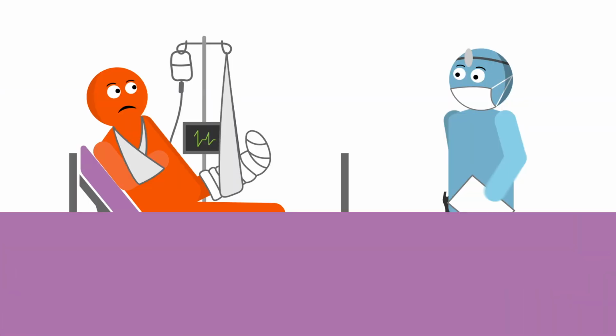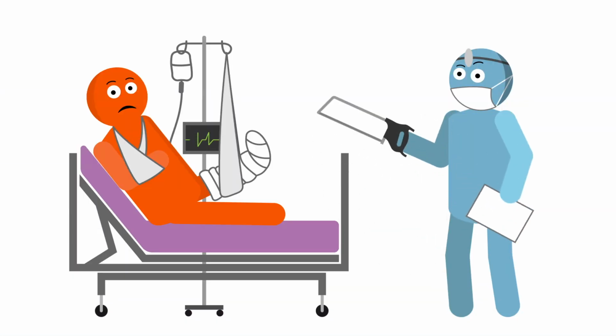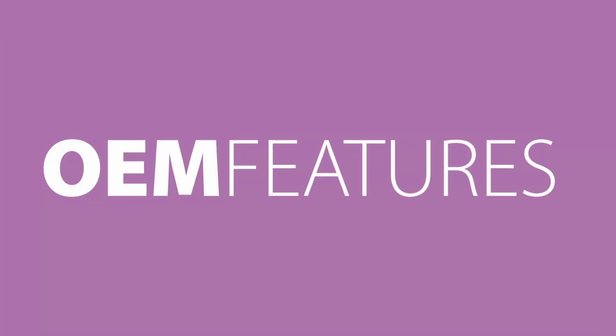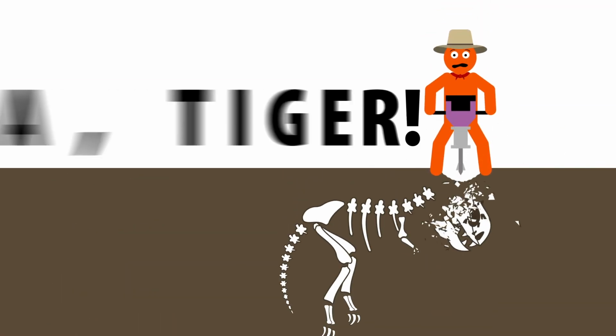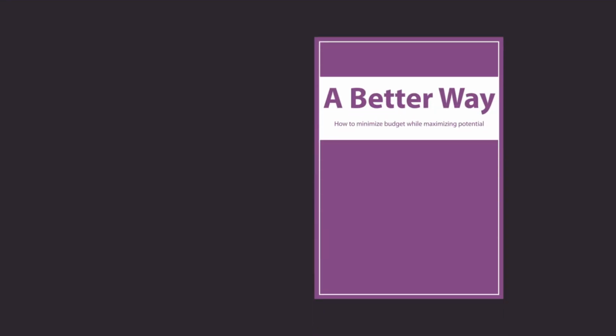Wait, whoa, hold up. That's going to cost you an arm and a leg. Sure, OEM programs offer some nice features, but it seems like overkill to use it in some places. Like using a jackhammer to dig up dinosaur bones. Whoa, Tiger. There has to be a better way. Some sort of strategy you could use to maybe save yourself some money.